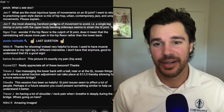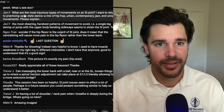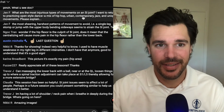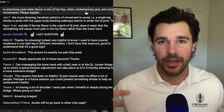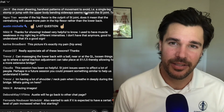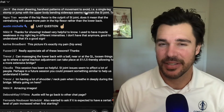With dancing in particular, you could do pretty much every type of dance besides ballet. You can do hip hop, you can do urban, contemporary, jazz. You can do all that stuff without taking your hips to complete end range. And if you do go to end range, you want to make sure that it's an active movement, so the muscles around the joint are actively controlling that motion rather than a passive stretch.